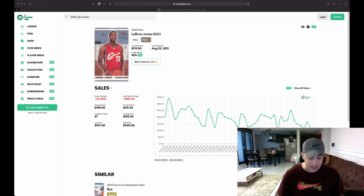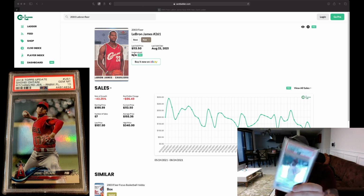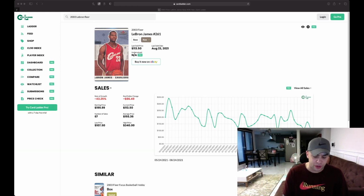So one of them I actually just got in today, and that's a 2018 Topps Update Shohei Ohtani pitching in a red jersey, rainbow foil. So you can actually get the foil one for a decent price right now. I think this is around $400 to $500 for a Shohei Ohtani rainbow foil. And he's a phenomenal player. His name has been buzzing. He's doing really, really well, playing for the Angels.